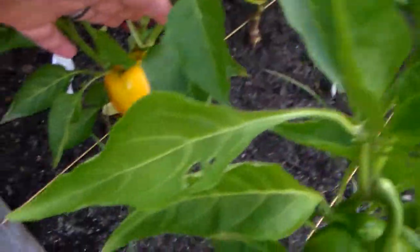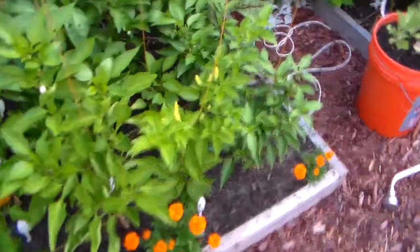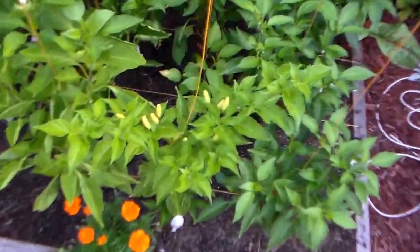Over here, my peppers are doing awesome. I have my first yellow golden California Wonder. I got another one back here starting to ripen. Just more peppers all over it. Tabasco.